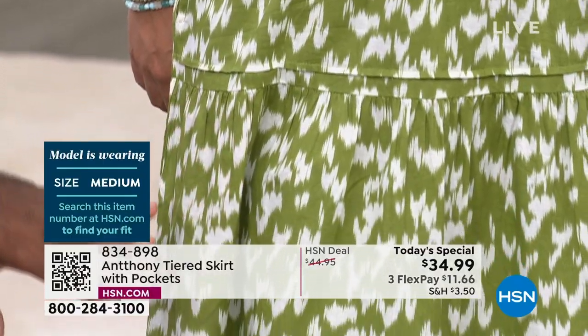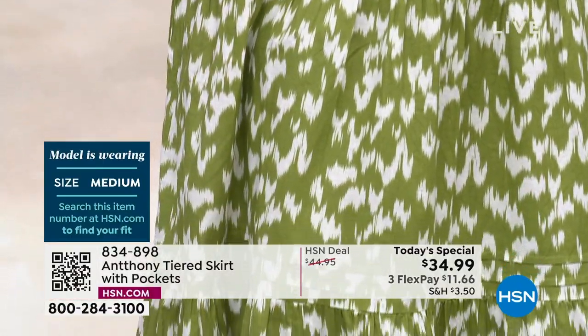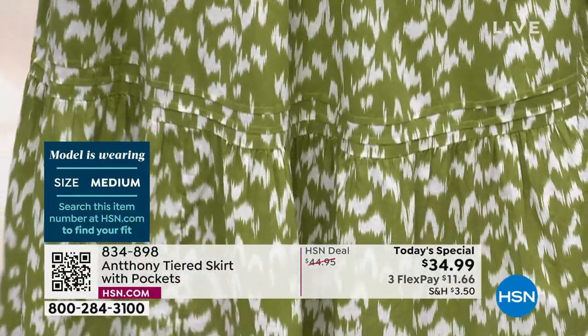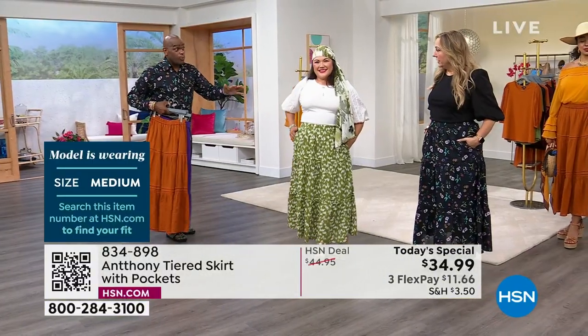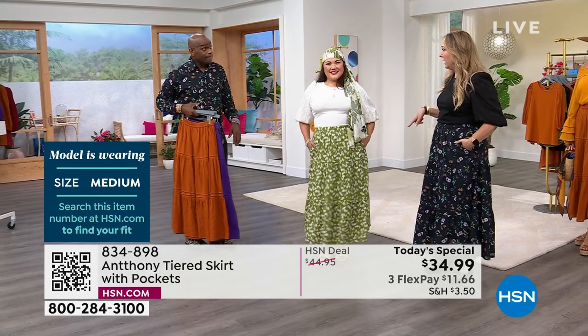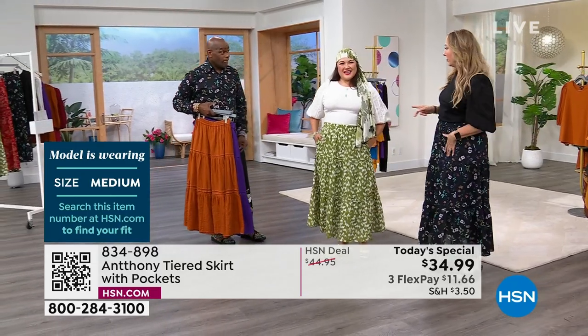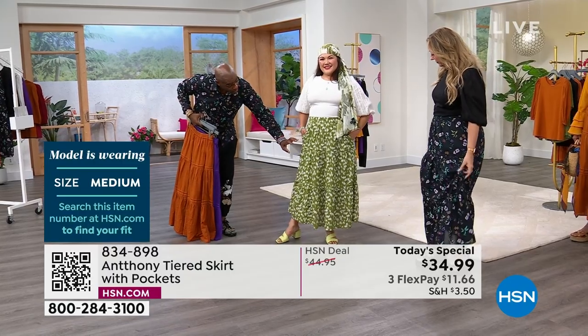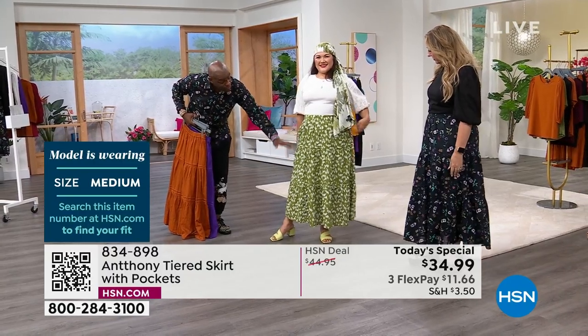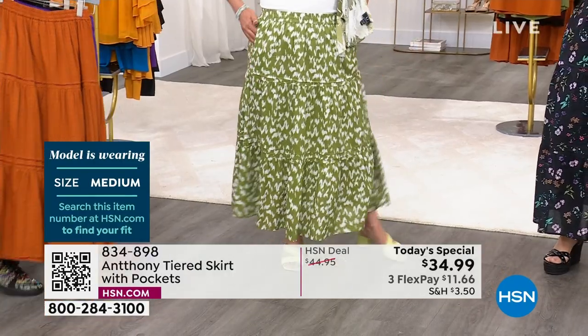We reduce the tiers, so it's proportioned with your waist to ankle length, and it's not as maxi on a petite girl. So you really see on Sue how it's proportioned. Right, and she's a petite medium. Yes, that's the size petite medium. You're 5'3", right? 5'3". Look how fabulous the proportion is from the hip area to the actual knee area. Perfect for a petite girl.